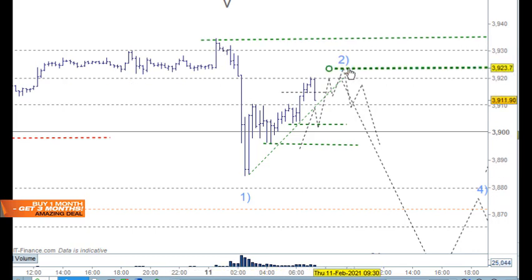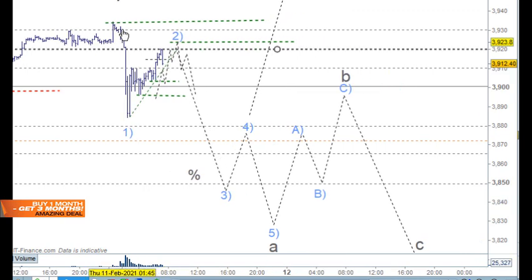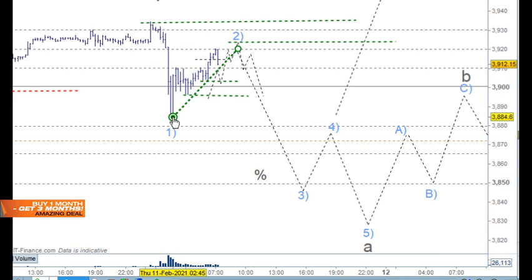Then we'll look for the second high here. In this instance, we've got this labeled out a little bit. So we can look at this as wave 1 and 2 here, and 3, 4, 5. If we're going to short this, we want to be taking profit at the 3850 area through here. And this move up for wave 2 here would be an A wave, a B wave and a C wave, a bit like this here.